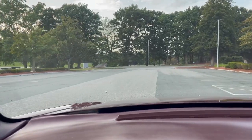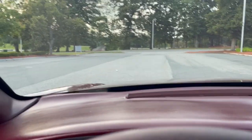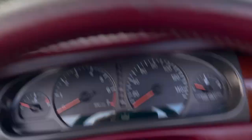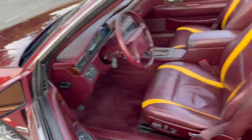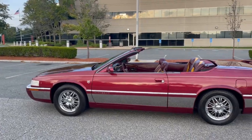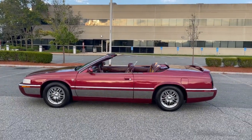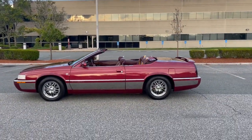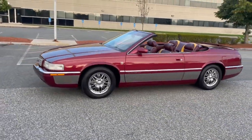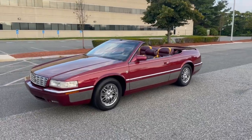Okay guys, we're going to do one last walk around the driver's side with the roof down and wrap up this video of this awesome Cadillac convertible. It does only have one set of keys right there with the remote. Heavily with the roof down, as you noticed. Some of the factory convertibles, the doors don't shut that nice with the roof down. It's a really beautiful car. It is such a unique automobile.